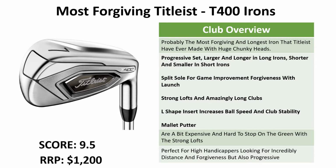So up next is the T400 Irons, and these are the most forgiving irons that Titleist has ever made, and they're probably the longest irons that Titleist have ever made. They've got really thick, chunky heads with big soles that are just going to lead to a ton of distance.